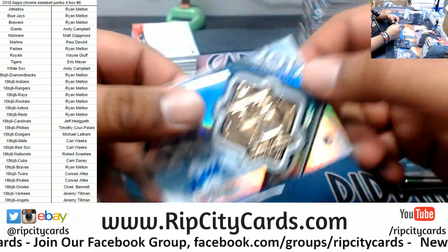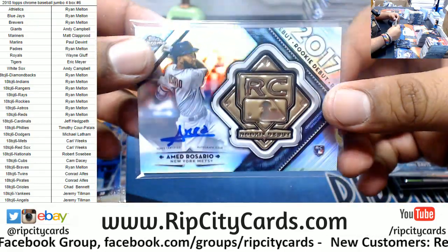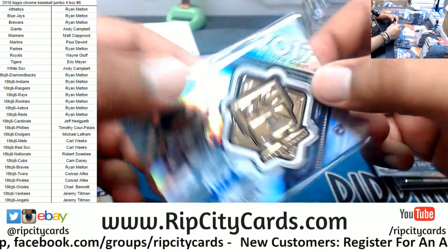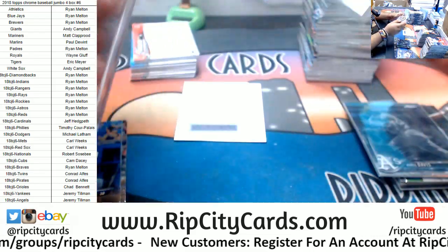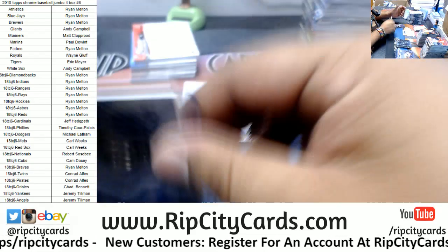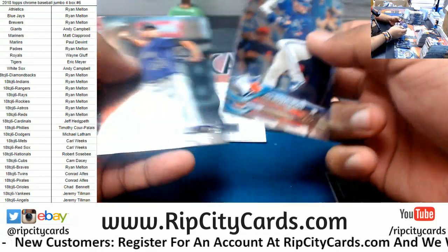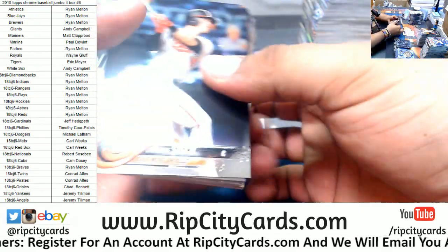Carl coming away with some nice hits. This is number 299. Pretty sweet. Check it out. On-card rookie debut medallion autograph. Very nice. So that would be the fourth autograph, meaning we need one more.